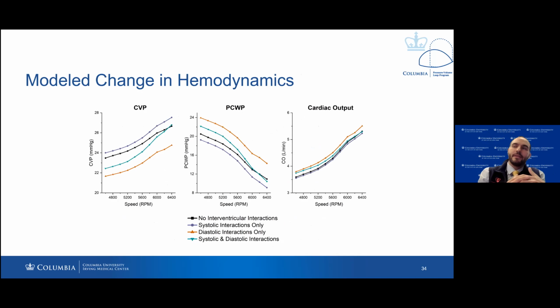And so then what we did is we conducted these simulated or theoretical LVAD ramp tests. So in Harvey, you can actually plug in an LVAD into the patient, and you can change the speed of the LVAD. We did that at discrete LVAD speeds, and when you do that, the model will spit out hemodynamic parameters like CVP, wedge pressure, cardiac output, and that's what you see graphed here. Again, this is a little bit complicated, but the important thing to note is that fundamentally, regardless of how you incorporate interventricular interactions into the model, the change in the output parameters, CVP, wedge pressure, cardiac output, is not really fundamentally different.